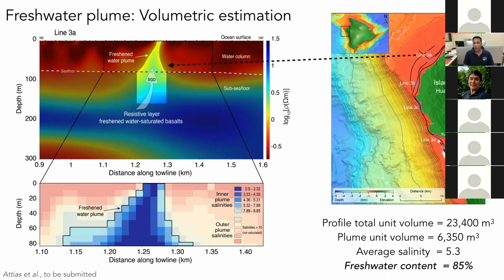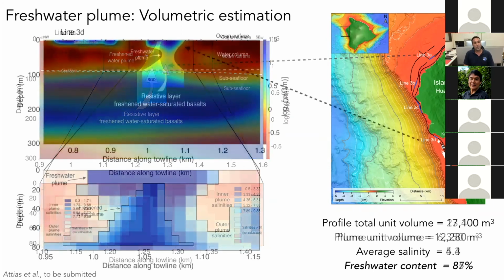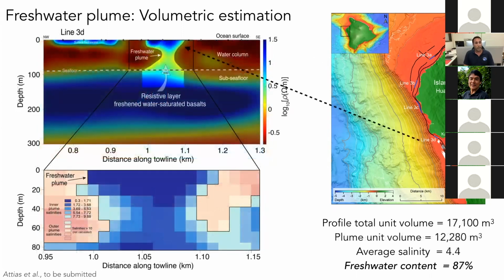This is a section of line 3A. We did the same for line 3D, where you can see a much more robust, wider plume, much more resistive at the top, probably getting some influx from a nearby plume. By doing the same procedure and calculations, we got a freshwater content here of about 87%, which means there is a substantial amount of fresh water fluxing in this region into the water column. I think that information could be very useful to hydrogeological modeling, to oceanographers, and to understanding the biogeochemical cycles offshore of this region of Hawaii.